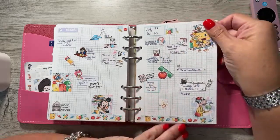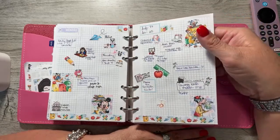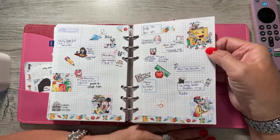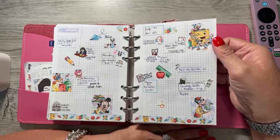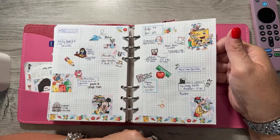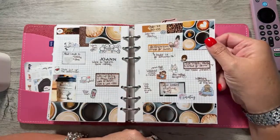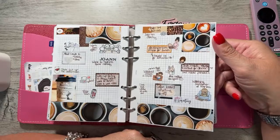This was Katie's first full day of work with her students. She teaches third grade, so I thought I'd use a cute little back to school kit. That was fun. I put new sheets and a new quilt on. Oh, it was nice. And then I did a coffee theme this day, and that was good too.